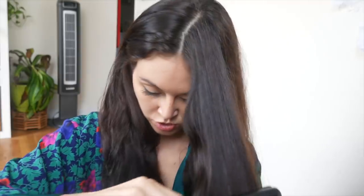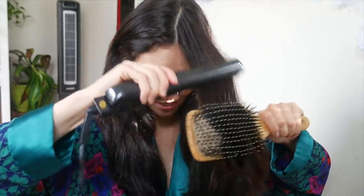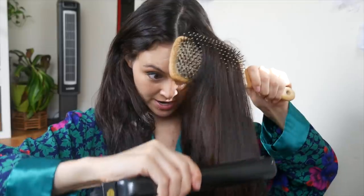I also fixed my lips because none of you told me that my lips were super uneven. Maybe that's just me naturally. Who knows? To calm my hair down a little bit so it's not so big, I'm going to straighten it first a tad bit before I add some curl.